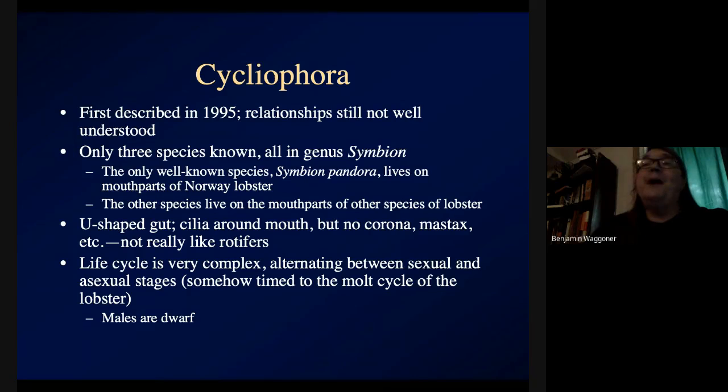And we don't know much about these because there are only 3 species known. They're all in one genus, genus Symbion, and the only one that's been studied very well lives only on the mouth parts of Norway lobster. The other species live on other species of lobster mouth parts. So yeah, these are specialized to live only on lobster lips. Somebody's got to. You know, if you have worms that live in hippopotamus eye sockets, you have to have something living on lobster lips because the world wouldn't make any sense otherwise, would it? Right.